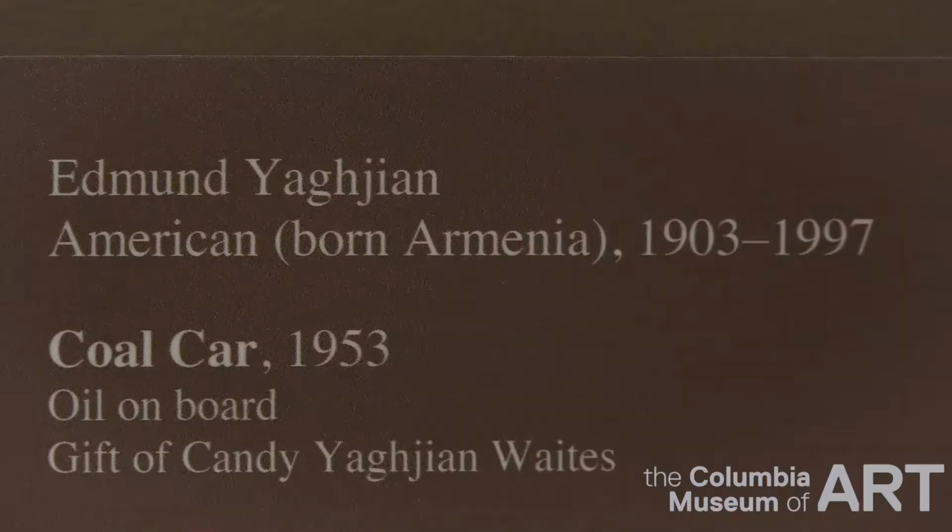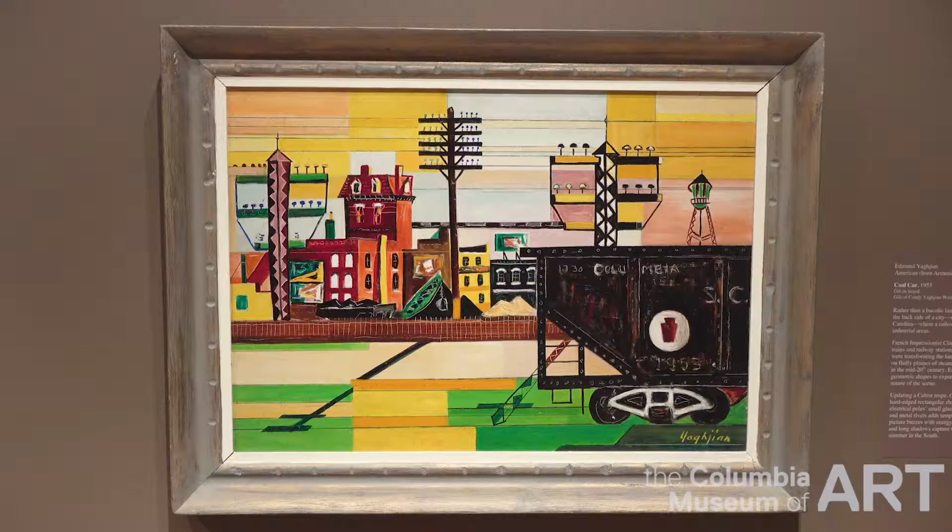With that, I turn things over to Glenna Barlow, our Curator of Education, to tell you more about a work from our collection, Coal Car by Edmund Yadgin. Art really can be both a promise of untapped potential as well as a harbinger of what's to come. And this piece gives us a little bit of both.